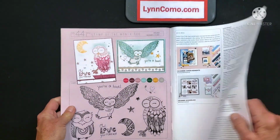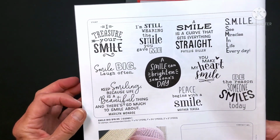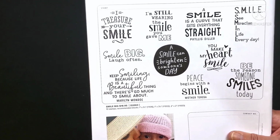There you have it. There's our catalog. And of course, our Operation Smile. When you purchase this stamp set, a donation will be made of $7 to help change the smiles of the children overseas.